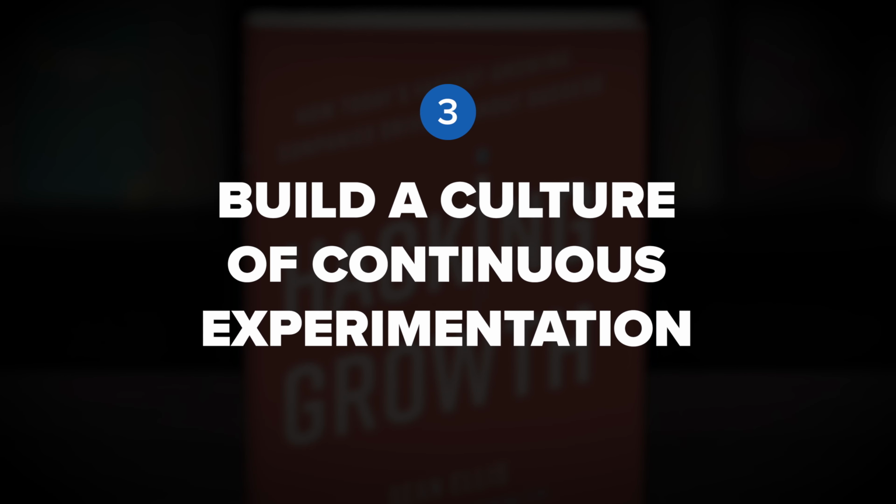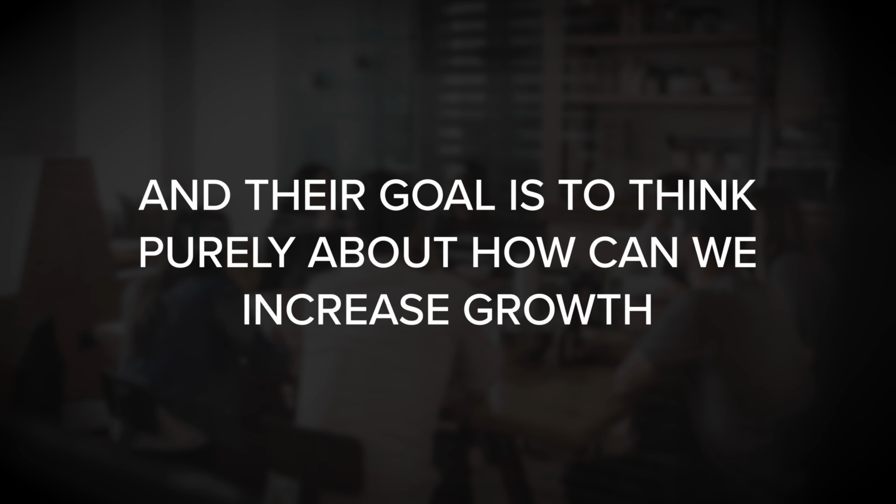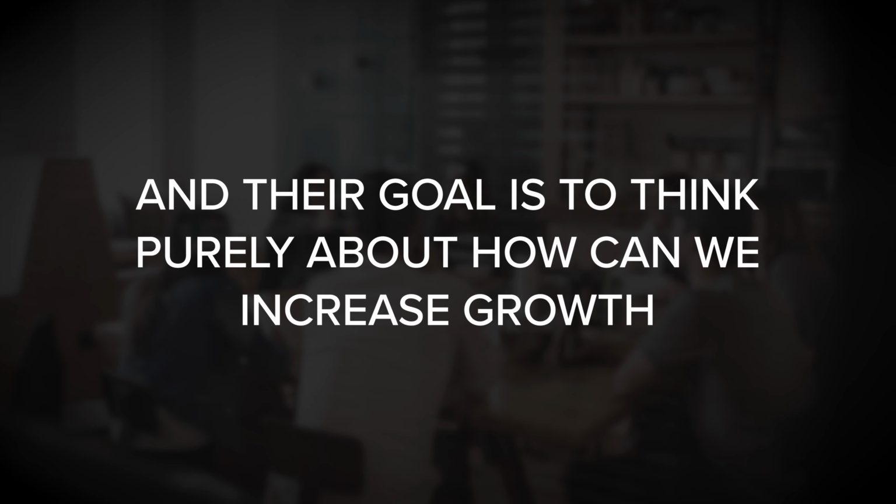Build a culture of continuous experimentation. This is what really brings everything from the book all together, in my opinion. The idea here is you do not want to have, first off, in terms of actual functionality, how you build your teams, you don't want to have people siloed off in different departments where the marketing team is over here, support team is over here, the development team is over here, everybody's spread out. You want at least one cross-functional growth team where you have talent from multiple departments all brought together, and their goal is to think purely about how can we increase growth.